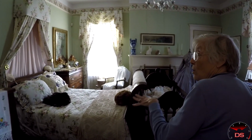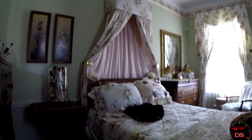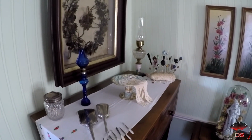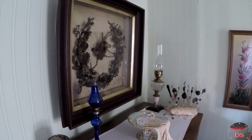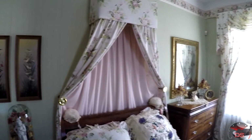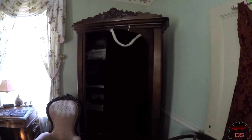Sleigh bed, this is called, for obvious reasons. There's a picture over there made of hair, and that was done in the 1860s and 70s. Women would cut their hair and form it into artwork. And that's what that picture is. And this is an armoire over here, used sort of instead of a closet, because closets were taxed. So they weren't built into the house.